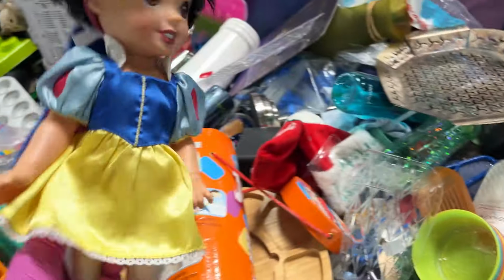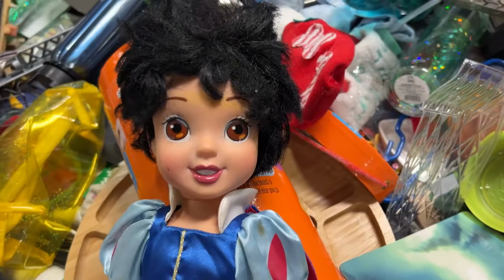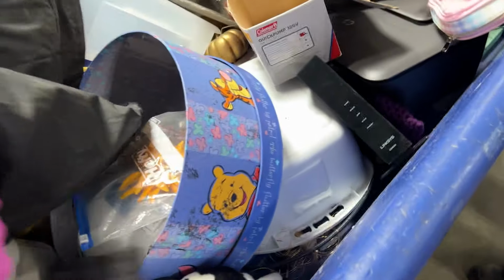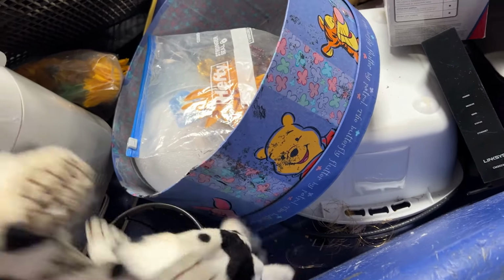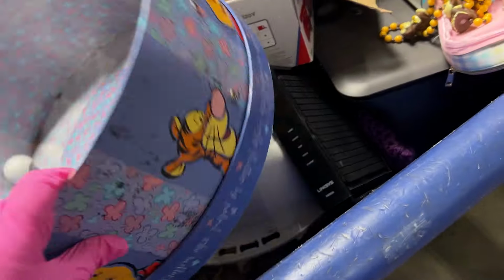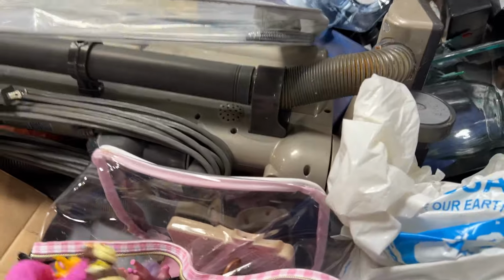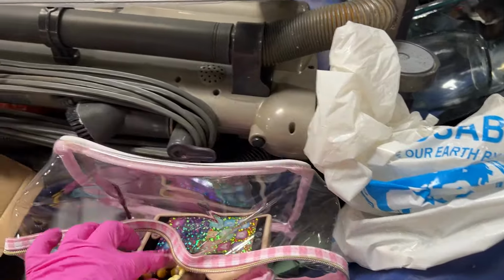You guys see Snow White? Whoa, Snow White. Dog toy. Swinging the poop. He's cute. Oh, are those your bees? These are cool. Little monkey, like Mardi Gras bees. I sold the other ones for $3. They're pretty cool.